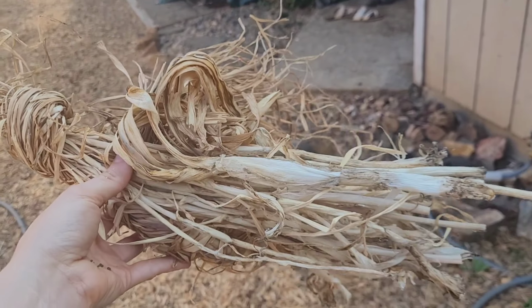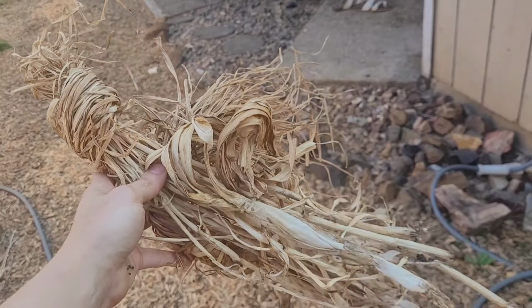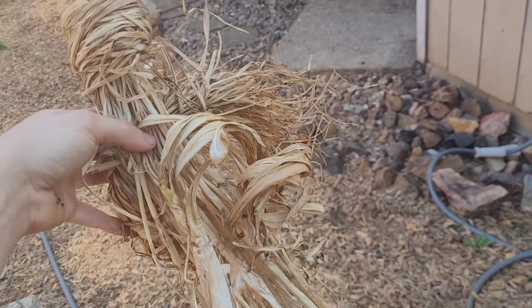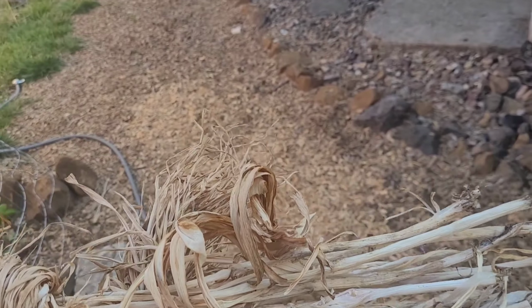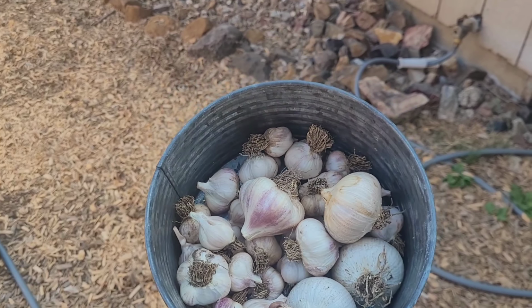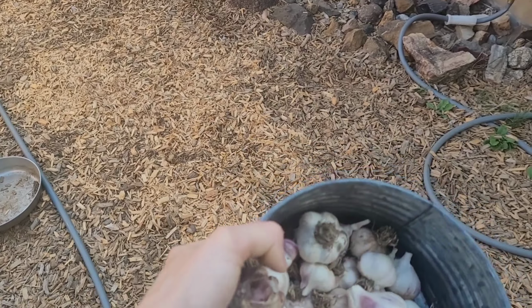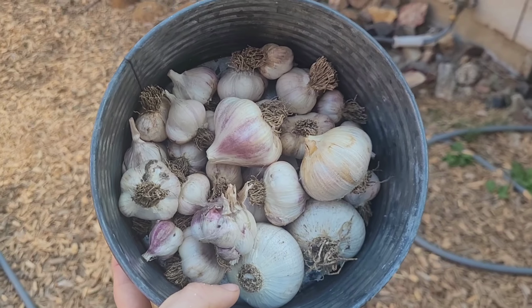So this is the leftovers from the garlic that I was drying and harvested this year. I pulled them and hung them for about 2 weeks, and here right now is my garlic harvest, and this is what I got this year. I'm going to be planting a bunch more and trying to get a better harvest, but I think for my first time ever growing garlic, that is not too bad.